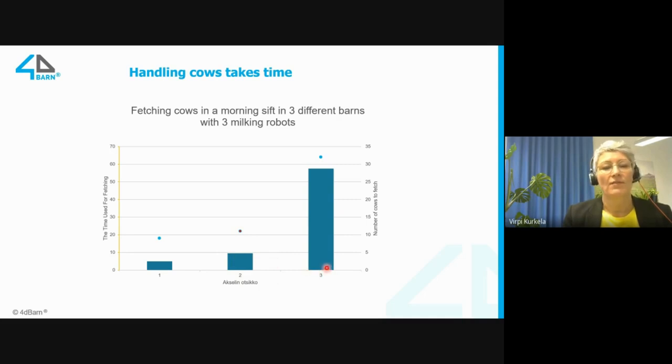And here we have the third farm, and the fetching takes almost an hour, 53 minutes. And the number of fetch cows is here. You can see here's the number of fetch cows, and it's 32. So from this example, you can see that the variation is really big. And I just checked our boosted data, the data we get from the farms where we visit.